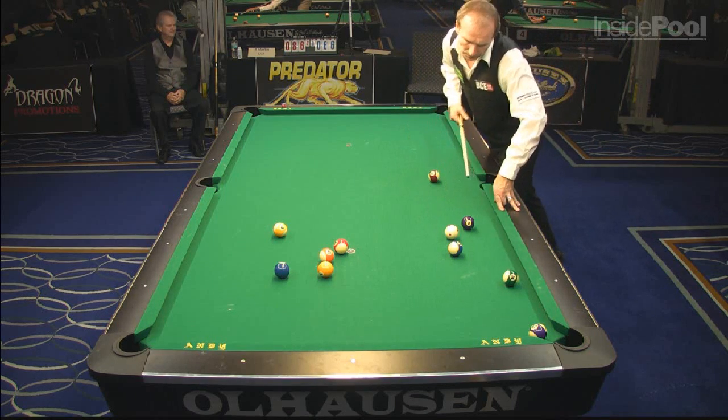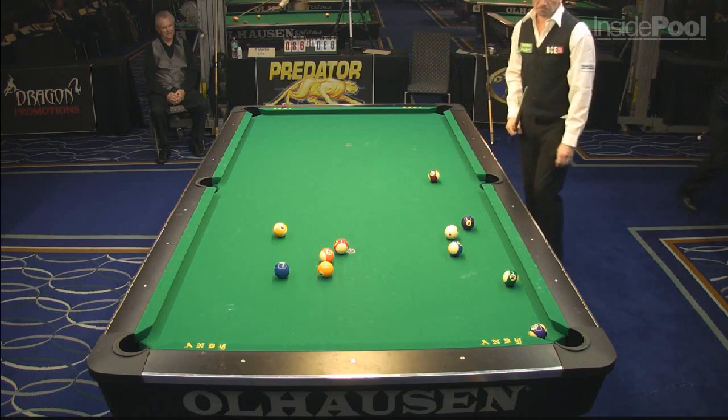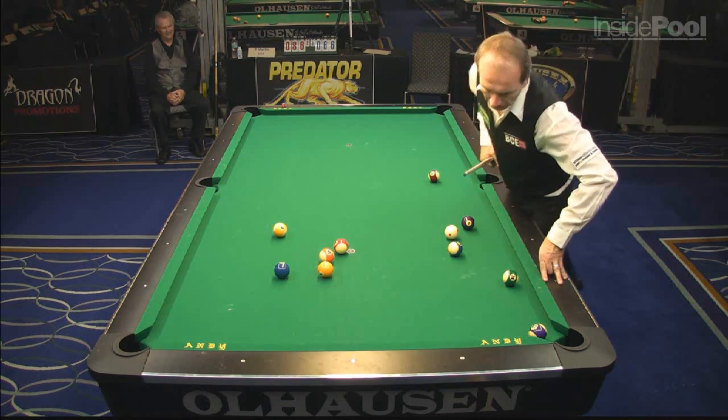Oliver probably didn't think he'd be getting back to the table. Funny mistake here with these guys. The 10. You're thinking you're not getting back to the table.